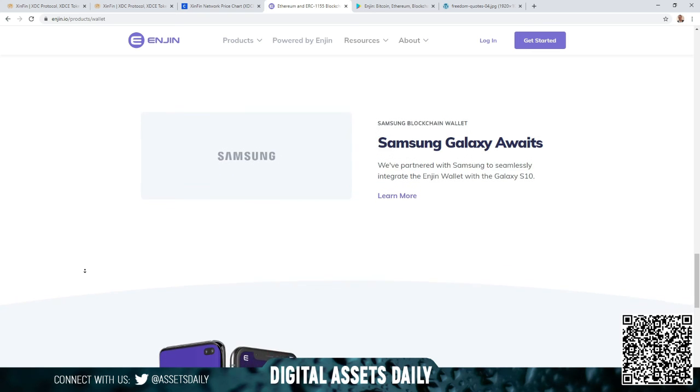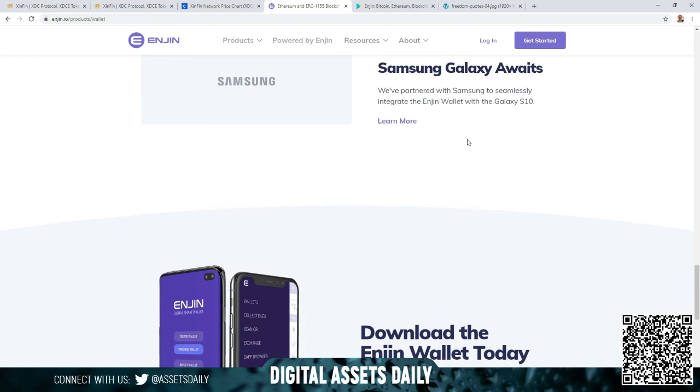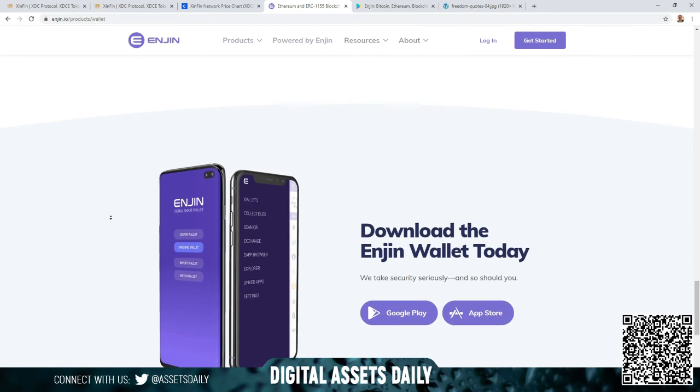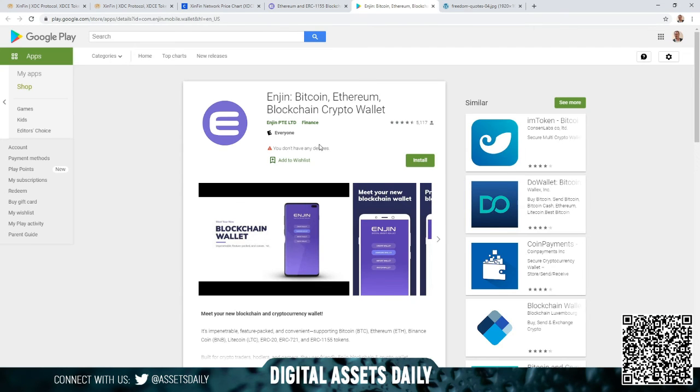And then here you have the Samsung blockchain wallet. Samsung Galaxy awaits. We've partnered with Samsung to seamlessly integrate the Enjin wallet with the Galaxy S10. And they finalized their site with download the Enjin wallet today. We take security seriously, and so should you. Available on Google Play and the App Store. And again, as we've mentioned, here is the actual site, and that's what it's going to look like if you download it. You're going to find the white E inside the little purple circle.